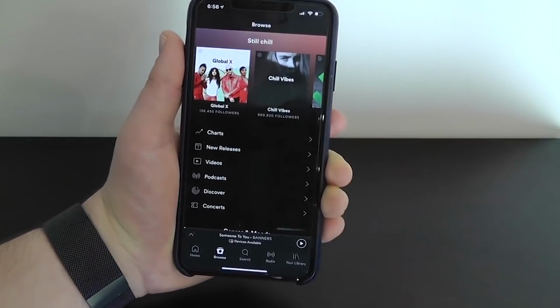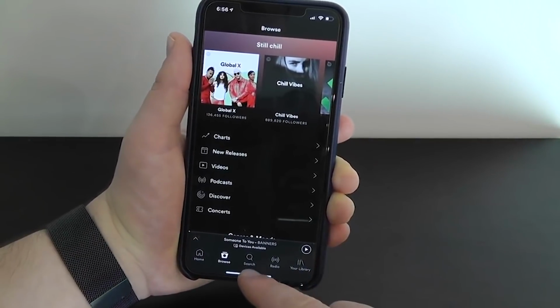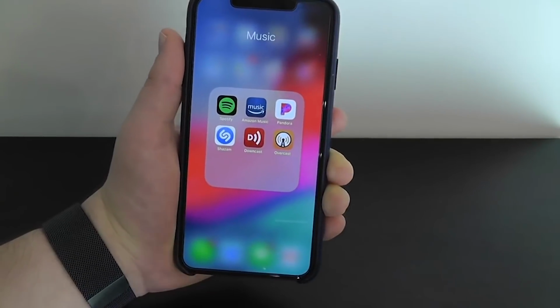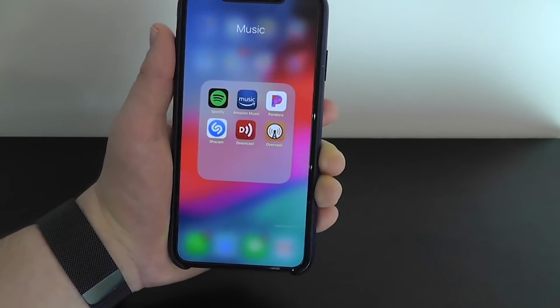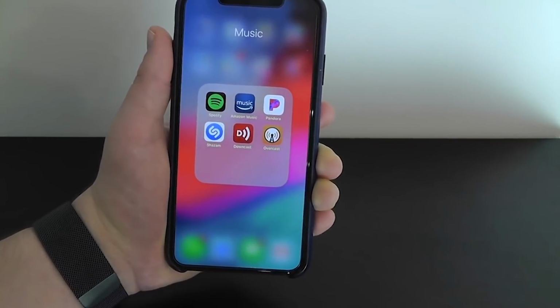But if you're not, Spotify is still a great deal, in order to listen to your favorite songs an unlimited amount of times. There's so many different songs available. Now, same thing with Amazon Music. That's another great contender. And Pandora is also great as well. It's a little bit more radio-centric.